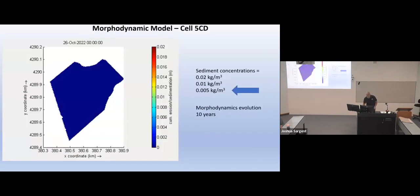This is again our model showing some morphological evolution. Let's see if we can start here. In 10 years of evolution, it's a 5 grams per liter concentration with what we measure there in winter time. So we want to check 0.02 kilogram per cubic meter, which is more like conditions in summertime, where we have a lot of organic matter coming from the marsh. So we have higher turbidity and availability of sediment.